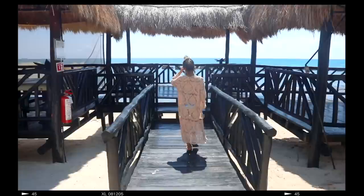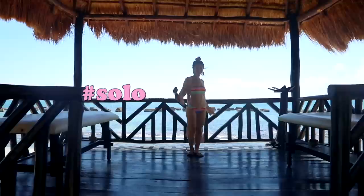Struggles with traveling alone is finding someone to take pictures for you, and sometimes you just can't trust strangers to take great photos. So you can also bring along with you a tripod, something like this. These are so affordable, they're less than $20. I'll link a few of my favorites down below.